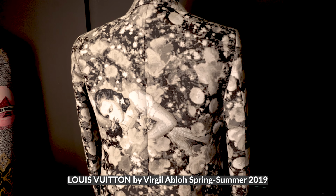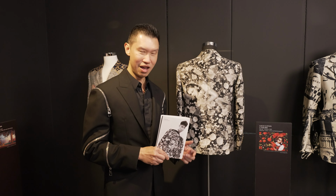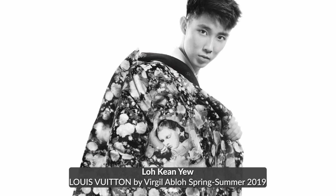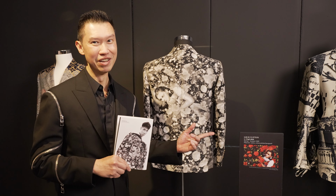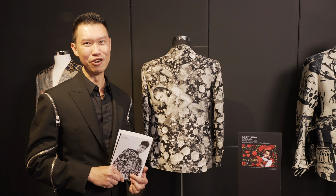It is a reference to Sleeping Dorothy in The Wizard of Oz. And the whole narrative behind this is for a black person like Virgil Abloh, it's a dream come true for him to be helming Louis Vuitton. And I also integrated my fashion photography when I was putting this exhibition together. I got badminton darling of Singapore, Loh Kian Yew, to wear this particular jacket, because as the song goes, somewhere over the rainbow, bluebirds fly, the dreams that I dare to dream really do come true. And dreams do come true for Virgil Abloh and for Loh Kian Yew.